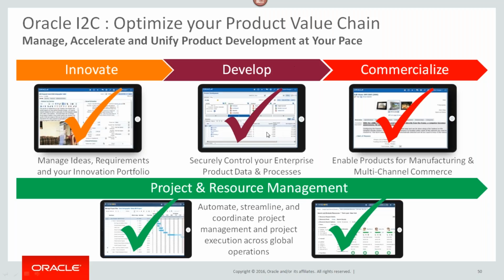And then this middle piece, the develop, is a direct overlap with Agile product collaboration, right? So if you're using Agile product collaboration, this doesn't make any sense. If you're looking to move to the cloud, then this would be an area that would make sense.